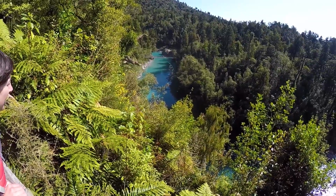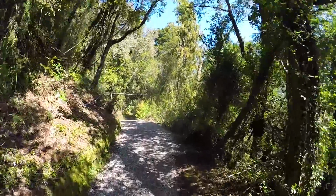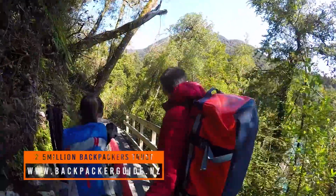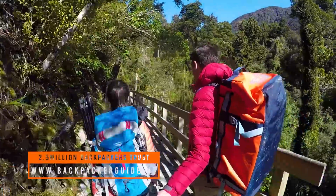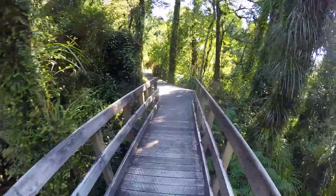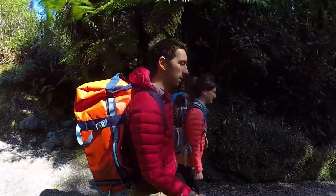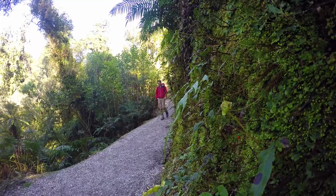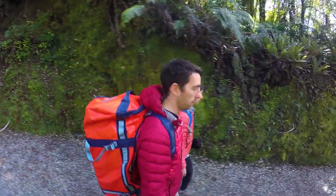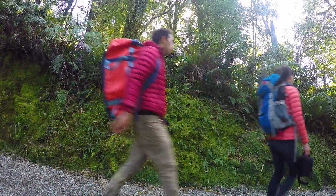We even see some people jumping from the world famous Hokitika swing bridge. It's really awesome, and we get ourselves pumped while walking down toward the gorge. This whole landscape is a contrast of grey rocky cliffs and lush green forest. It's amazing. Even the walk down to the gorge is a highlight in itself. It only takes us about 10 minutes to walk down here, but we're just taking our time because this place is just so awesome.